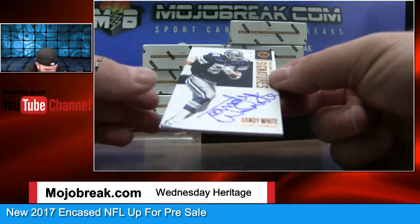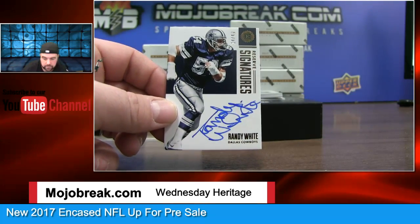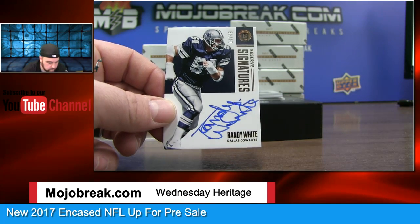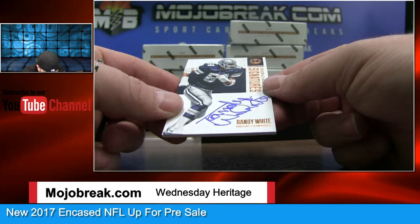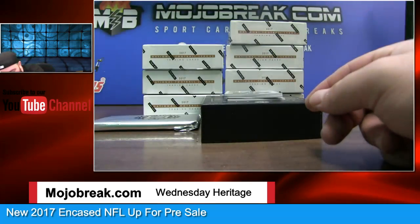Nice hit out of the gate. Randy White, reserve signatures, 14 of 49 for the Cowboys. And Prince Scott, little Randy White action. I like that design. Corners look great on it, too. 14 of 49.